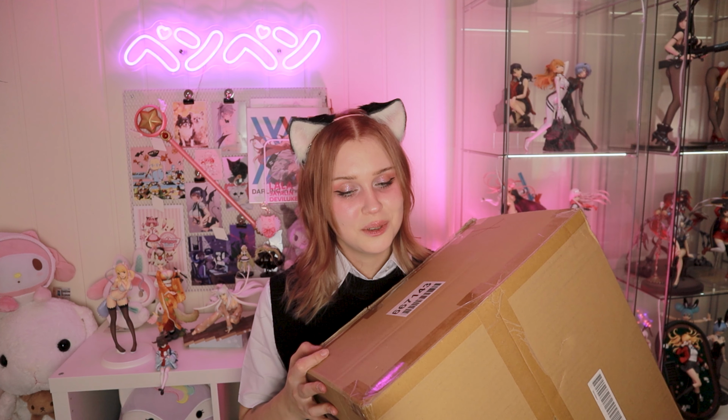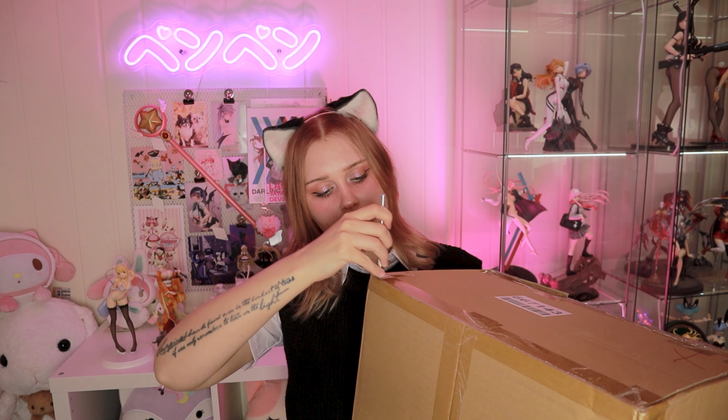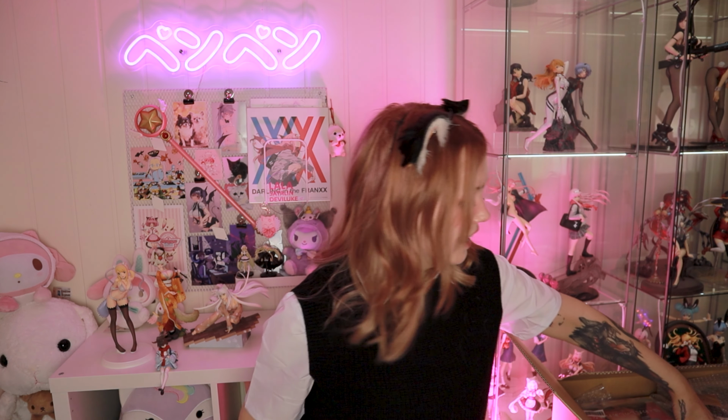So this package right here is from Sen Market. I use them as a proxy for buying with Yahoo Japan auctions, and there are 3 figures in here and some art books as well. So let's just open it up and see. On the top right here we have some art books, so let's start with those.